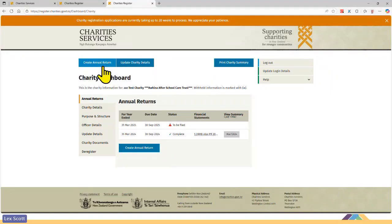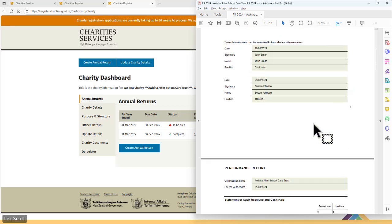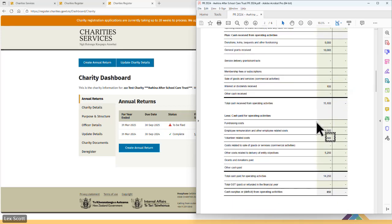You should already know what tier that you're going to report at before you start your annual return though. If you're not sure, check the page What Tier Will I Use on our website. This is Awhina's second year filing, so we're going to open last year's performance report from their dashboard. You can see the prior year performance report shows Awhina Trust had $14,250 of operating expenses.